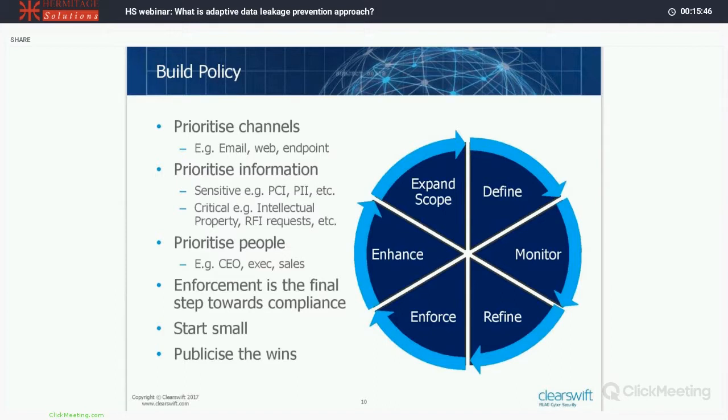What is the sensitive data? Is it PCI? Is it PII? Credit card numbers? Anything like that. But also, what is critical to the organization? It's the products that you create, the information that you store about your staff. It's also the intellectual property. So what will impact the day-to-day business processes with that critical information? Who can share what information?